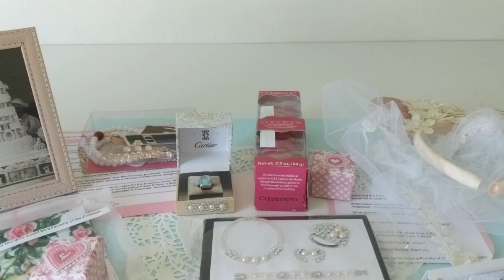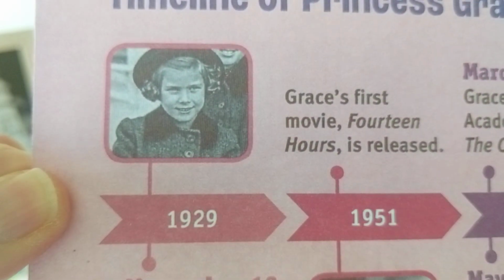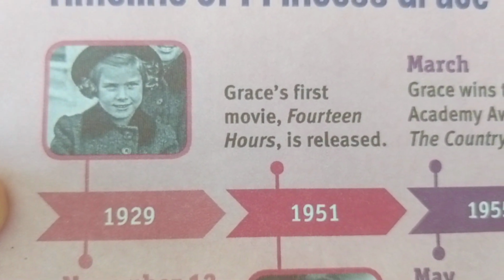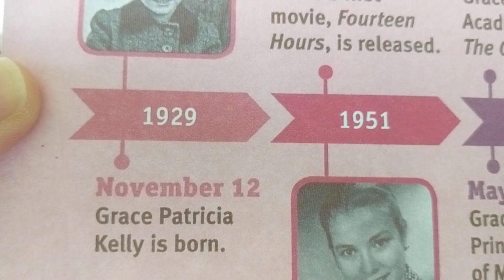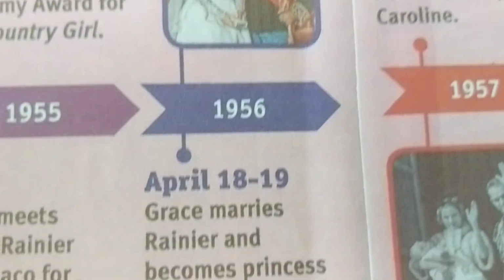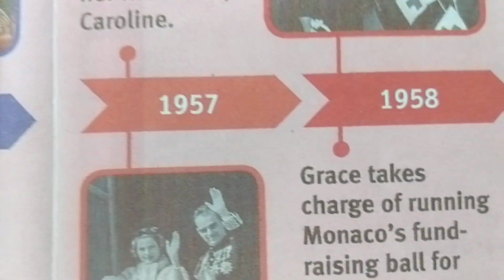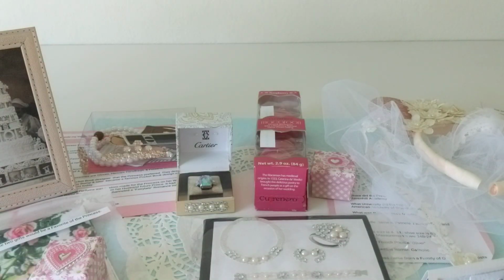So let's read about what the timeline says. Grace's first movie, Fourteen Hours, is released. Grace Patricia Kelly is born. I'm not going to go into the whole thing. You're going to be able to see this in full when my partner opens it. But I would imagine by now you know who the princess is.